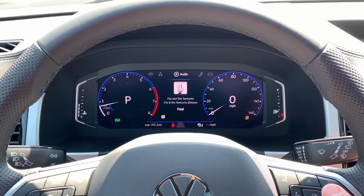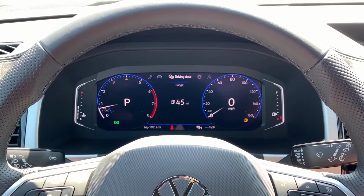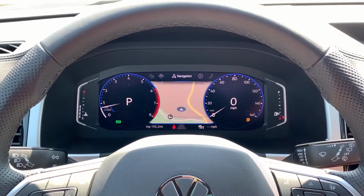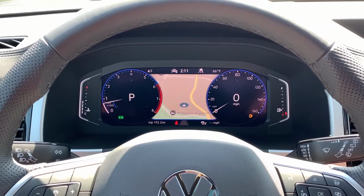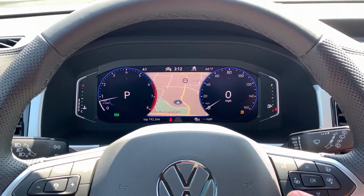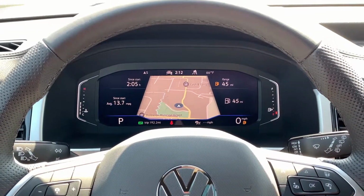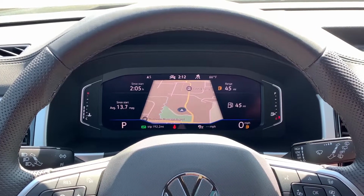I think this is one of the things that Volkswagen does really well, and Audi, Porsche, all the other people in the group. You have all the different displays here that you can configure, and then you can also cycle through a lot of the other displays here, and you can change the view using this view button on the steering wheel here. And you can see the different ways you can configure that. So it's a very highly configurable digital setup, which I think really is the future of cars here.